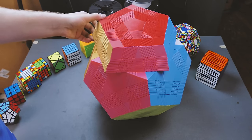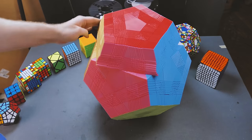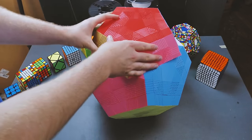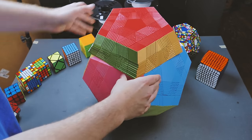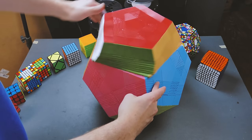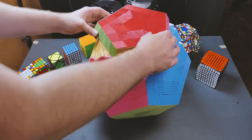Sometimes the turning is buttery smooth and you can move it with like one finger. There's very little friction, remarkably little friction. Unfortunately, it's also catchy. So you have a turn and then it'll get interrupted. It's also incredibly loud.